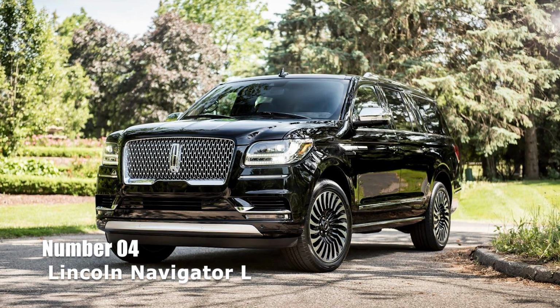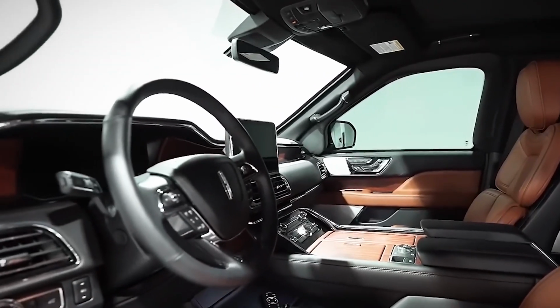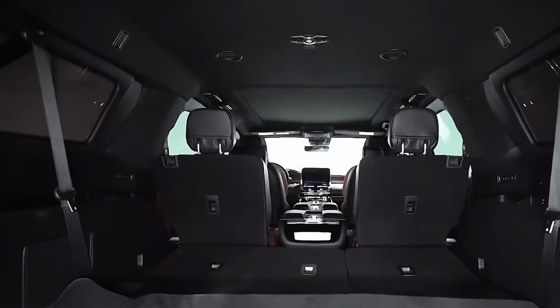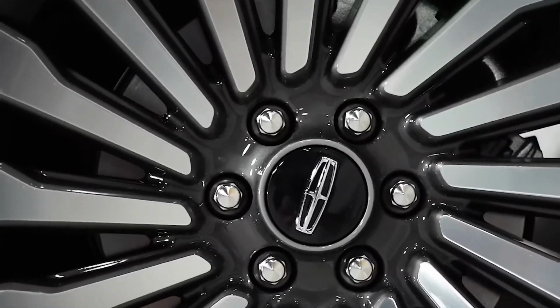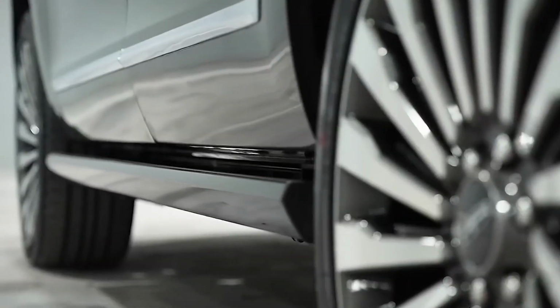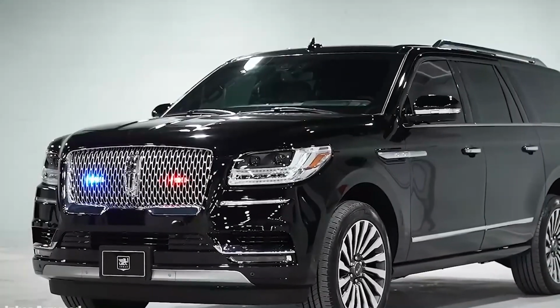Number 4. Lincoln Navigator L. It is an automobile with a significant carrying capacity that was produced in the United States. The specialized company, Inkas Armoured, armored it and decorated its spacious interior with opulent accents. It is 5.6 meters in length and 2.6 tons in mass.